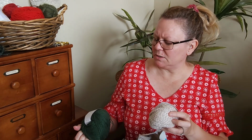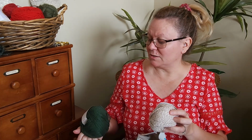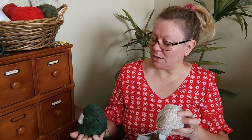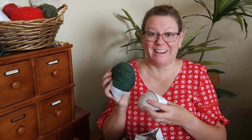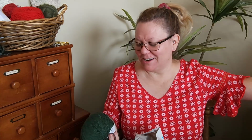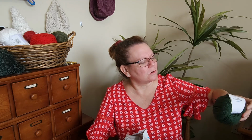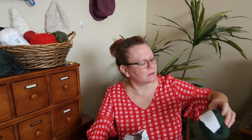I'm surprised I picked the green, but maybe I was just trying to go outside of my comfort zone, because honestly, this is not my favorite green, but maybe it's yours. I don't know, just not mine. Okay, so kind of soft, but also has that bumpy texture. So the way that it is wrapped, I guess, or spun, gives it a little bit more of a bumpy texture to it.